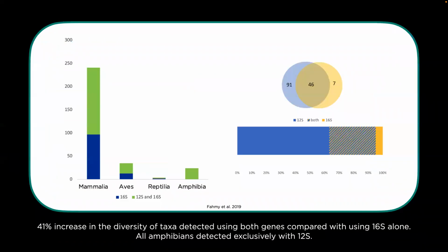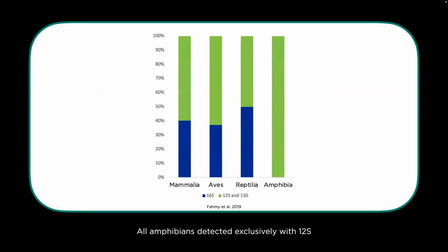And so here are some of my first results comparing matches from the database to the 16S or mammal-specific region in blue to using both 12S and 16S represented in green. And here I just show raw sequences matching to endemic mammals, birds, reptiles, and amphibians as determined by genetic region. And overall, I see a 41% increase in host species identified when we target both genetic regions. I also find that 100% of amphibians were detected exclusively with the 12S region.